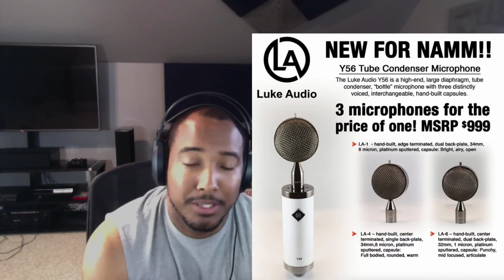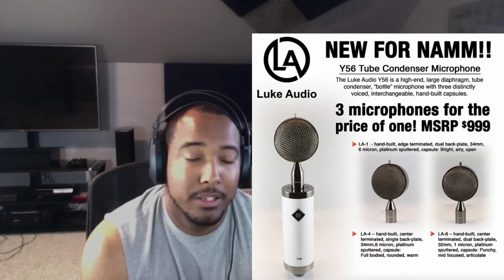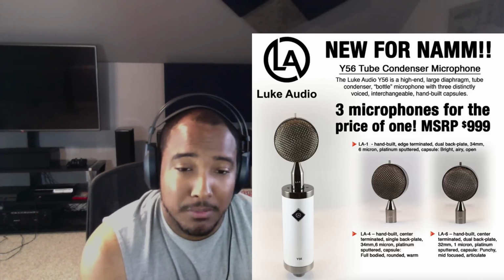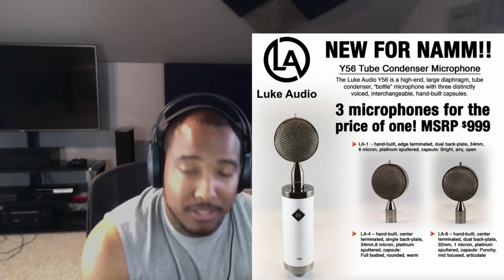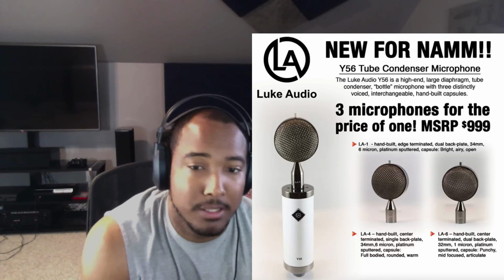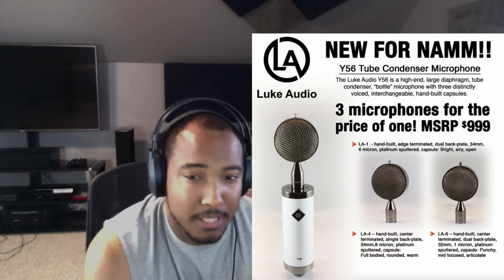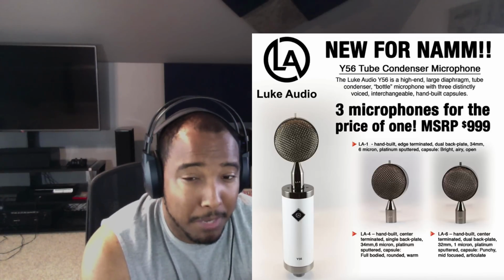The first one is going to be the Luke Audio Y56 tube condenser mic. This is a tube microphone that comes with three different capsules. And what that's going to do is provide you with three different voicings for the mic. As they're advertising it, three mics in one, and that's actually what it is with three different capsules. To take it even further, I asked them would they be releasing more capsules in the future, and they said yes. So this is a really interesting concept, and though they're not the first that I've seen with this concept, they're the first that I've seen at this price point, and on top of that being a tube mic as well.